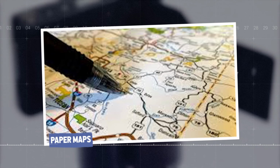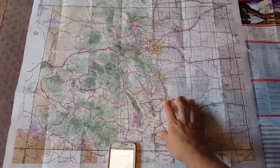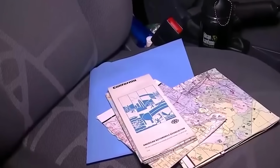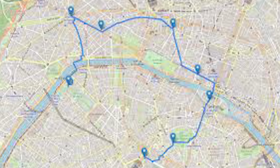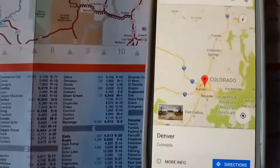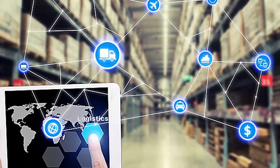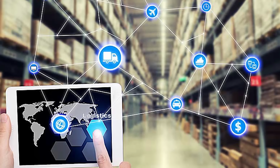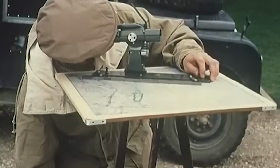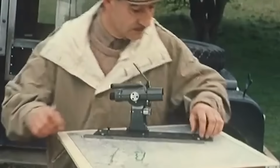Paper maps. Paper maps were once the primary way to navigate unfamiliar places. People kept them in their cars or backpacks, unfolding them to plot out routes. With GPS and digital maps on our phones, paper maps are rarely used. They've become obsolete as technology provides real-time directions, turning those big foldable sheets into collectibles or emergency backups.